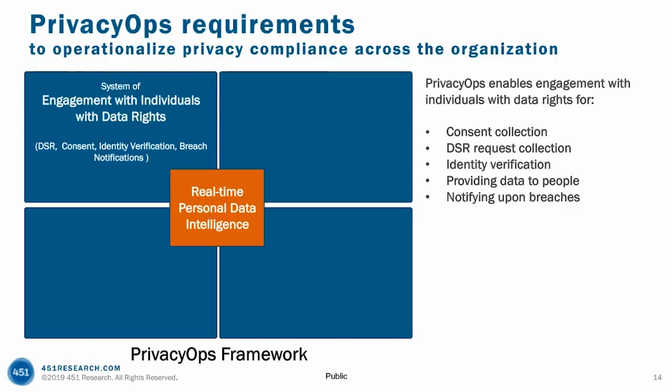You need to be able to verify identity. So there was a big headline at the Black Hat conference earlier this year where a researcher put in a bunch of fraudulent requests for data pretending to be someone else, and many of those organizations gave over that data, which is an even more egregious violation of privacy than just processing that data. So you need to be aware of identity verification that's appropriate for the sensitivity of data that the individual is trying to access.